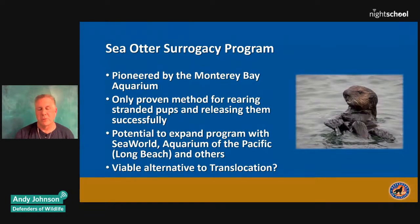The aquarium struggled with this idea for years. A long time they used human caregivers to try to raise the pups. And when they released them, some of them succeeded, but a lot of them didn't. It was a fairly high mortality rate, or the animals had to be brought back in because they were jumping on people and they just weren't succeeding on their own in the wild. So eventually the aquarium tried the surrogacy program, which was, well, let's see if a female sea otter who isn't releasable, who lives at the aquarium, could actually raise one of these stranded pups.